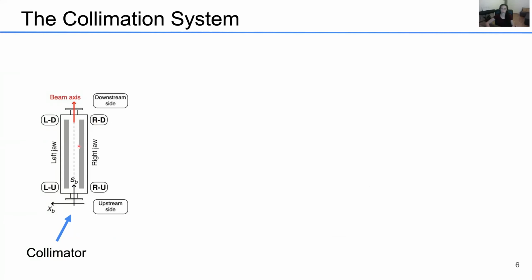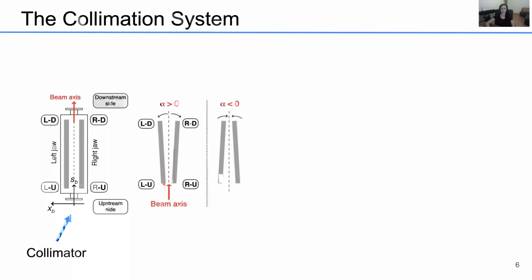Now, this is a collimator. We can see it's made up of 2 jaws, a left jaw and a right jaw, and the jaws are placed on either side of the beam axis. We can move each of the jaw corners of the collimator individually for when we want to align collimators at different angles.